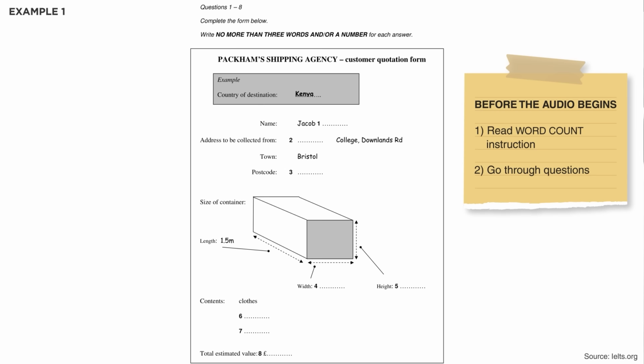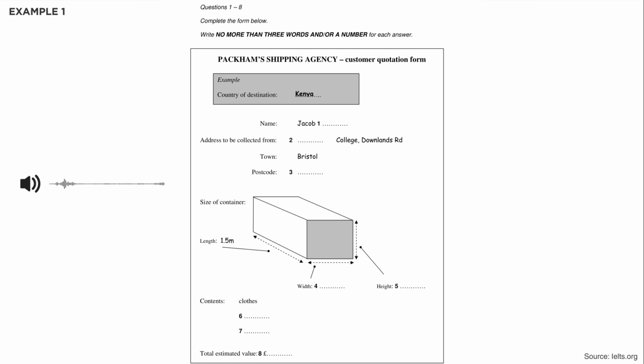Let's go. Good morning. Packham's shipping agents. Can I help you? Oh, yes. I'm ringing to make inquiries about sending a large box, a container, back home to Kenya from the UK. Yes, of course. Would you like me to try and find some quotations for you? Yes, that'd be great. Thank you. Well, first of all, I need a few details from you.